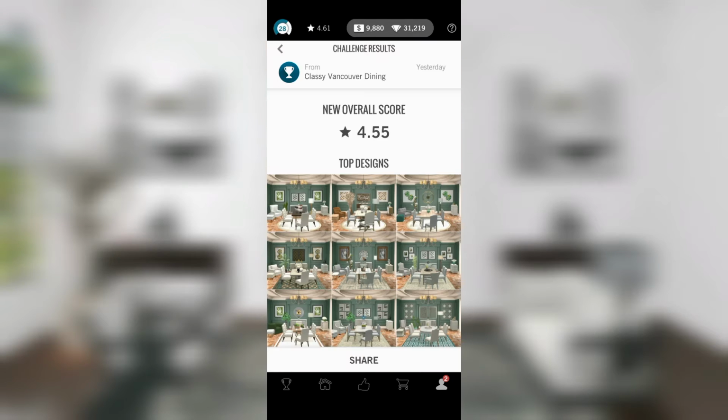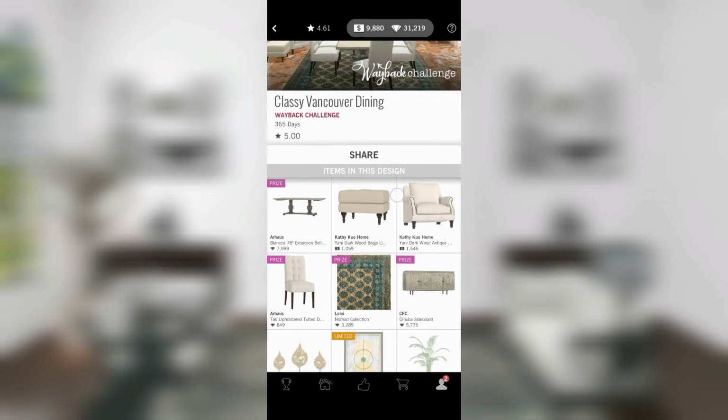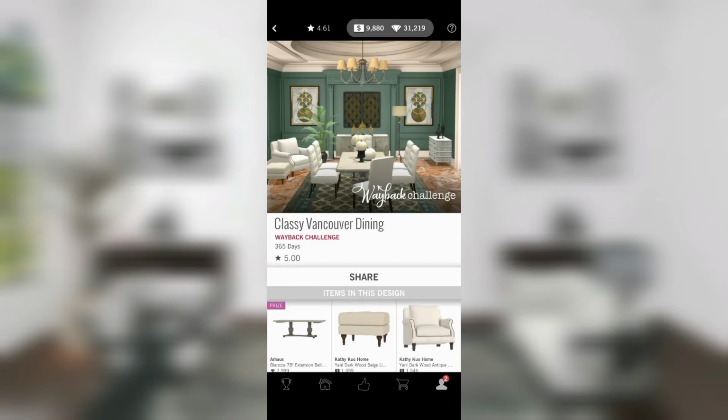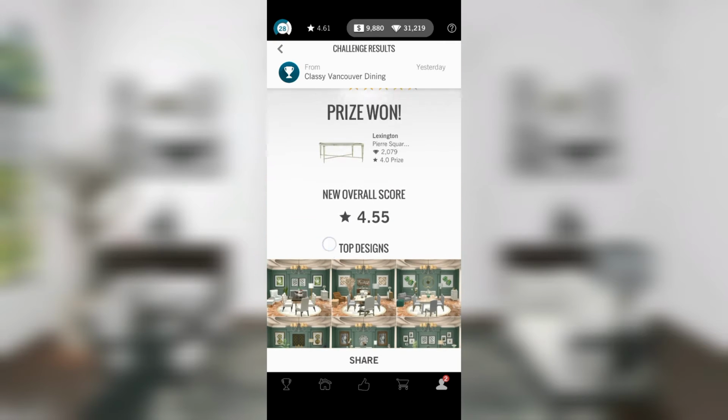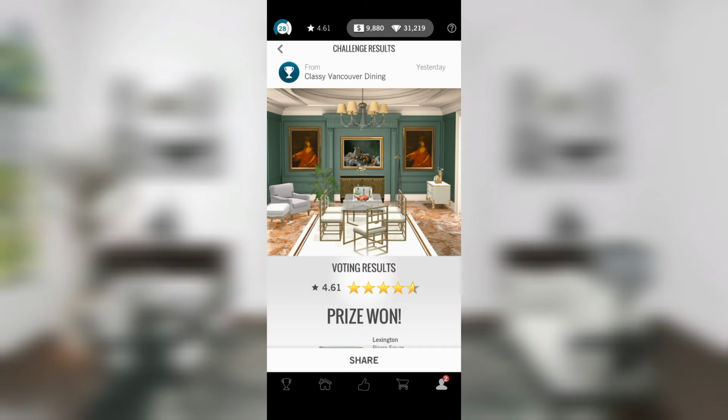We looked at that one already. They're quite similar. Oh, that one had some of the pumpkin designs from Halloween. I really loved the Halloween stuff. I was so glad it wasn't just orange. So anyway, 4.6 is a good score for this room, and I'm happy with that.